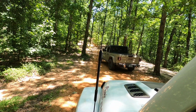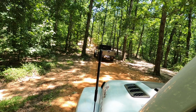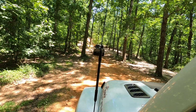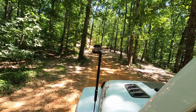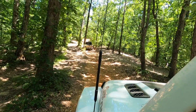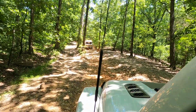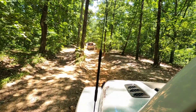Alright, Real Epic Adventure viewers, we are now experimenting with our electronics on our Jeeps. We've got our four-wheel drive and four low. We've got our hill descent, hill climb on, and we've got it in manual mode, and we're just letting it climb. Literally no gas, just letting the manual stick take care of it.